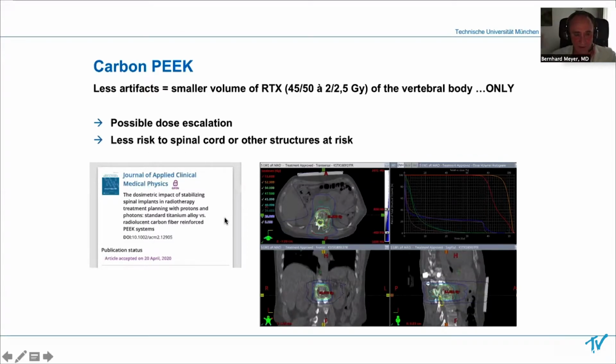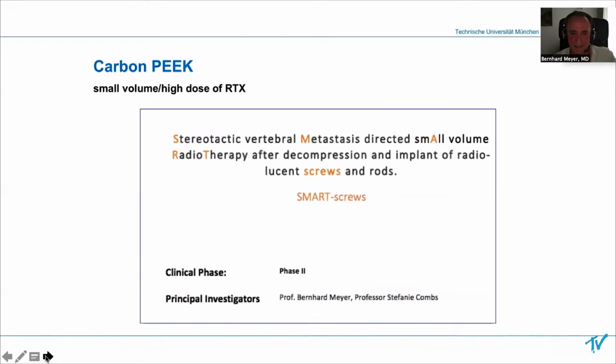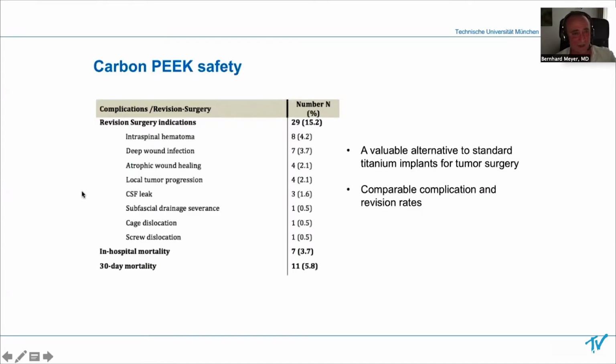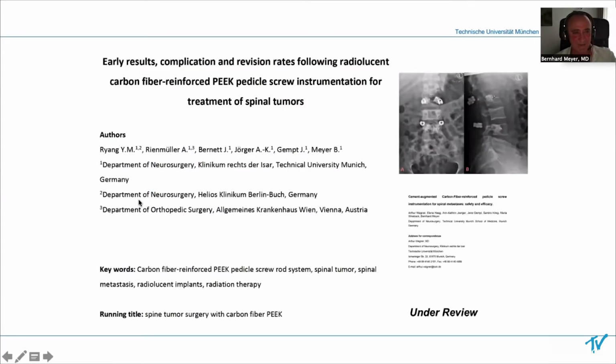This is already a dosimetric impact planning study published in the Journal of Applied Clinical Sciences, and a randomized controlled trial will be starting, I think, next month. Hopefully we can prove that this is a feasible concept, which would change the way these people are treated. These are what we call smart screws, and this is the plan for how we did it.